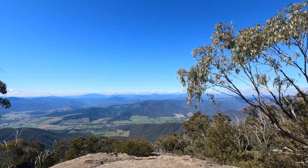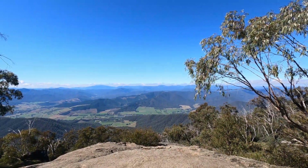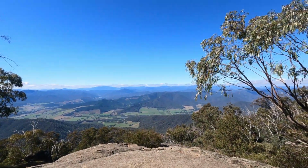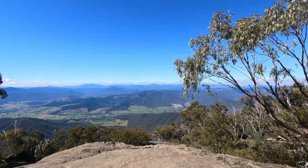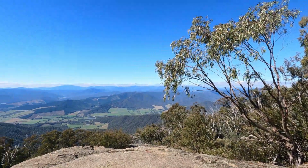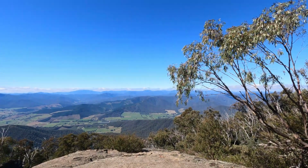Spectacular. Road's not suitable for caravanning on it. We did see people with caravans on it. The brakes were smoking. They had camper trailers and caravans, but yeah, it's a road that's got caution, no caravans written on it. But you always get those guys that get through there with trailers and caravans on the back.